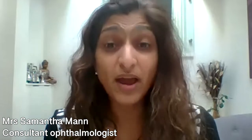We typically divide the condition into wet and dry forms of macular degeneration, and it's really important to diagnose the wet form, which results in abnormal blood vessels growing into the retina and causing leakage and bleeding, as this can be treated with injection therapy if we pick it up early enough. Currently, there's unfortunately no effective treatment for the dry type of macular degeneration.